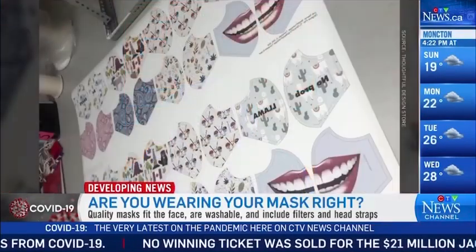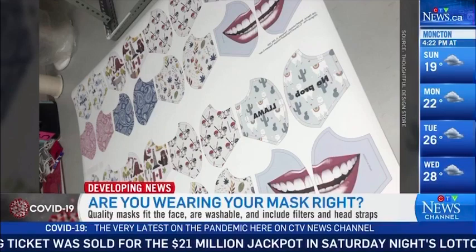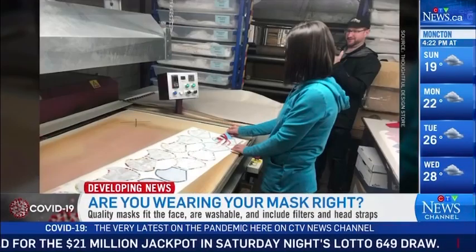So let's talk about these masks, because again, everyone wants to make sure that they're wearing the right one. Yours, as we can see there, sort of add a little bit of flair to them. But show us first what your mask offers. We know that there's a filter. What do we need to know?